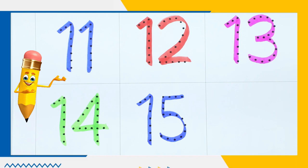Hello friends, today we learn 1 to 15 numbers. 1 to 10 plus. Hello friends, today we learn numbers 1 to 15. 1, 2, 3, 4, 5, 6, 7, 8, 9, 10, 11, 12, 13, 14 with some colors.